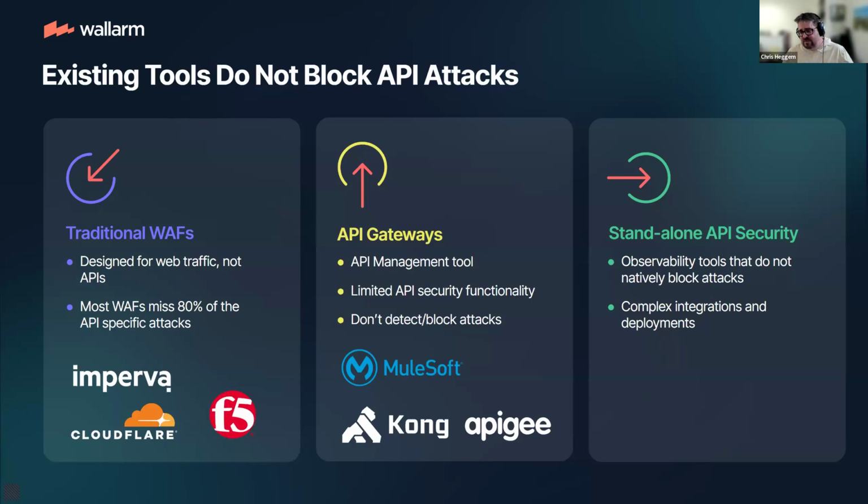The way that we talk about this internally is it's kind of like having a Ring doorbell without a door. It's not a lot of security value when you're just being alerted when bad things are happening if you're not able to stop it. And that's where Wallarm really specializes: how are we able to accurately detect bad behavior and stop it from happening to ultimately not compromise the integrity of your systems.